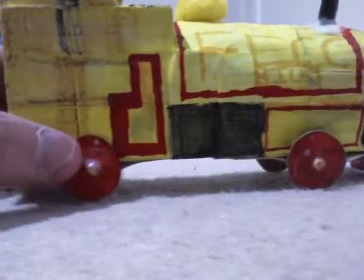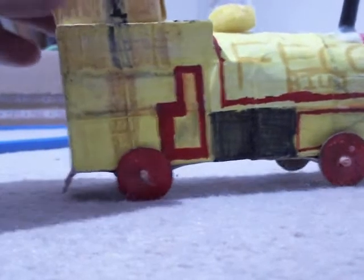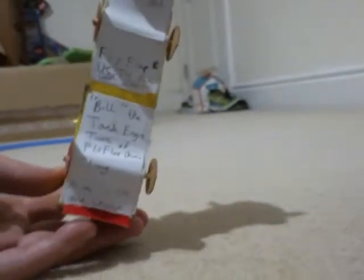And what's very interesting about the cab is that, like many of the previous Thomas characters, you can actually open the cab roof like so, and you can put some money inside or any little tiny things you want to have, like your little Capri's mini eggs or whatever you want, on the bottom here. Look like that.